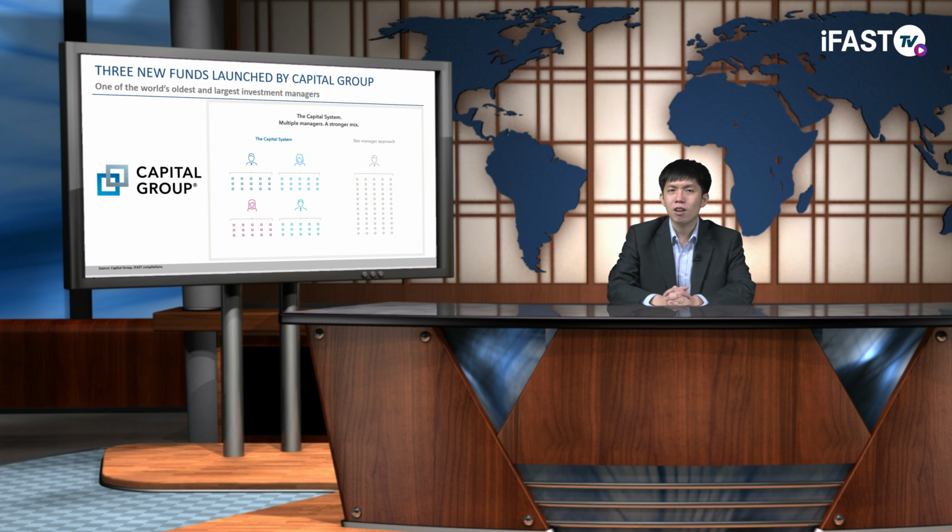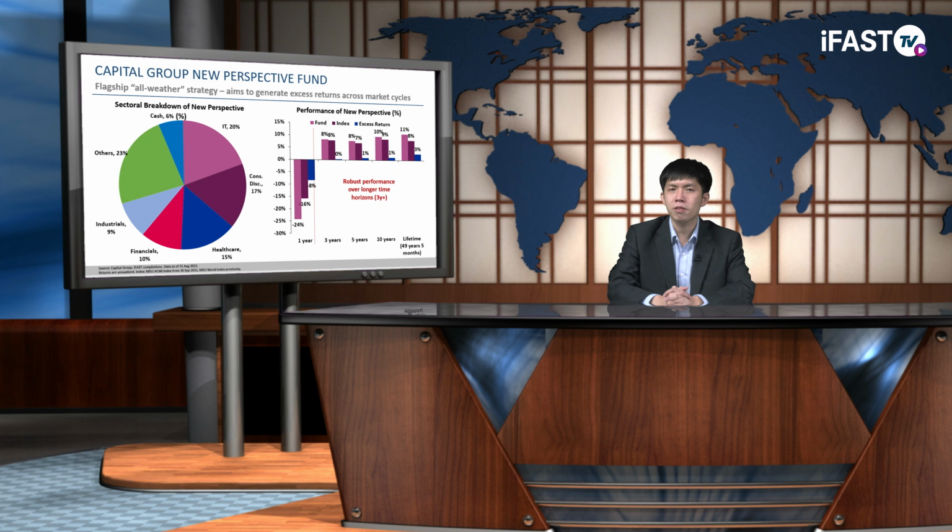With a better understanding of Capital Group, we now take a quick look at three Capital Group funds that have recently been onboarded onto our platform. The first Capital Group fund today is its New Perspective Fund. New Perspective is one of Capital Group's flagship equity strategies. It is an all-weather strategy which aims to generate positive excess returns across different market environments and cycles through investing in global equities. This strategy was launched in 1973 for US investors, though this particular fund itself was launched only in 2015.